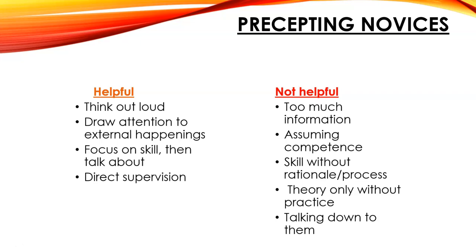And then the other thing is, don't talk down to them. Yes, they're students, but they're also adults. They have other experiences in life. So just because they don't know this doesn't mean that they don't have value and bring things to the table. Incorporating them as a colleague is much more helpful than talking down to them as if they were an elementary student. And sometimes that happens. So I just wanted to put that one out there.